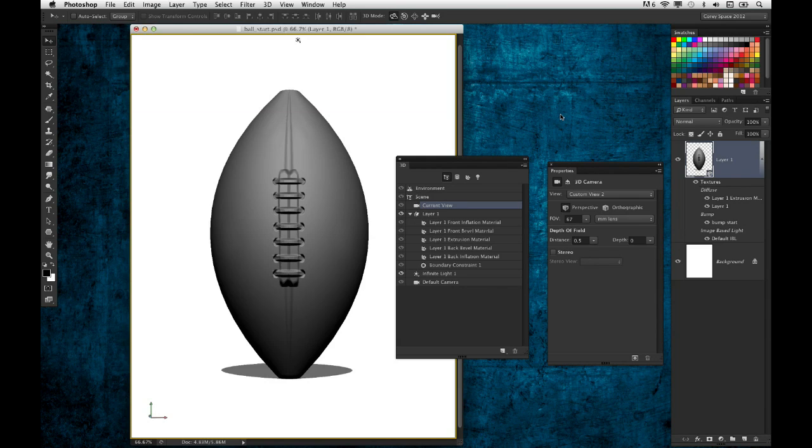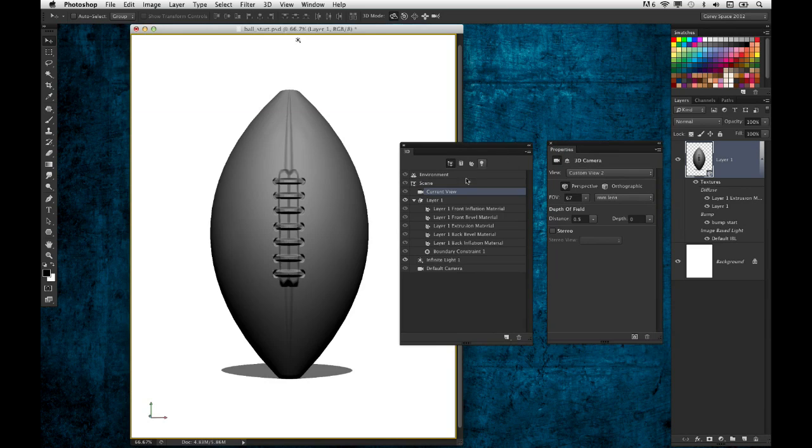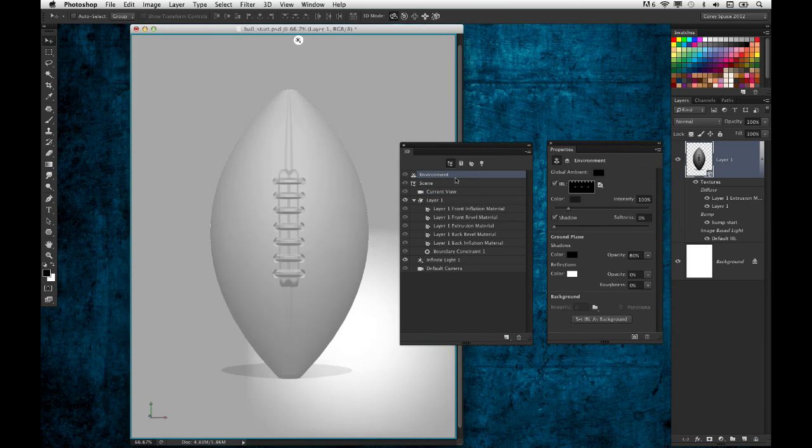Yeah, exactly. So when I got to the point where I had the elements built and the bump maps were set, now I needed to get that really chrome finish to it. I'm going to achieve that through the use of an image-based light, and that's located here in the environment section. I'm going to select environment, and over here in the properties panel, here we have the IBL.